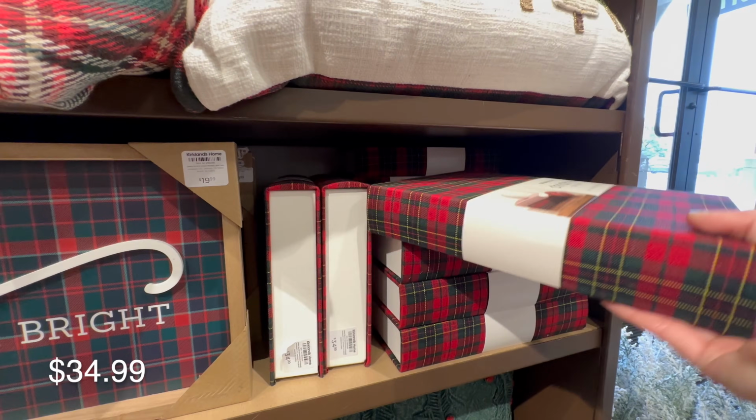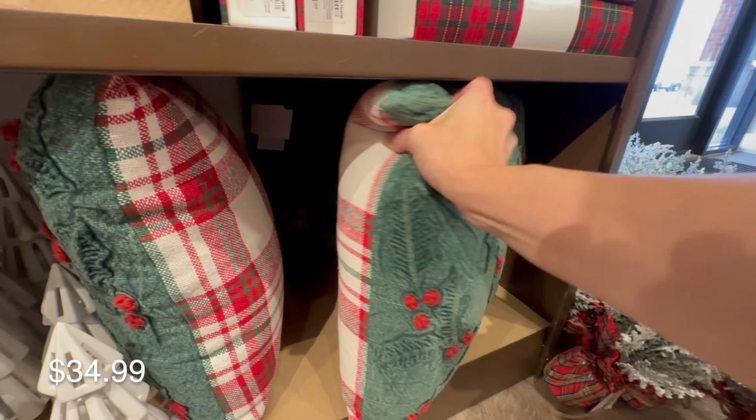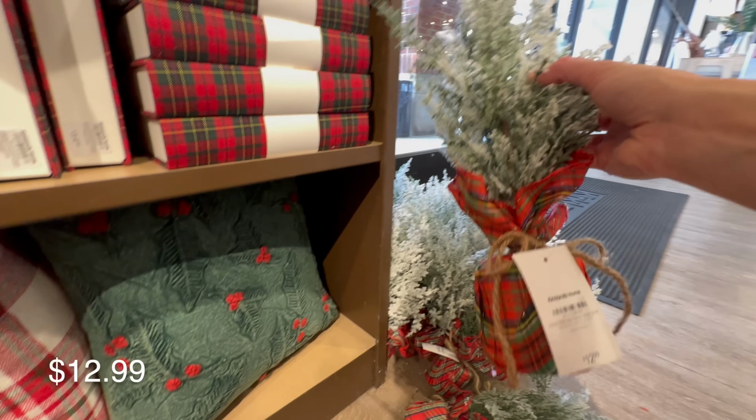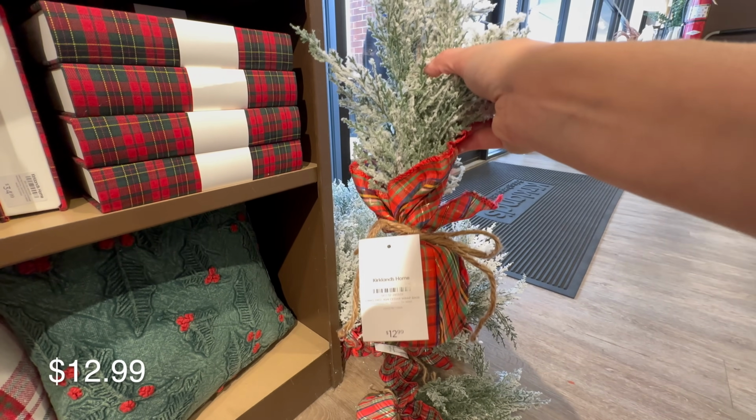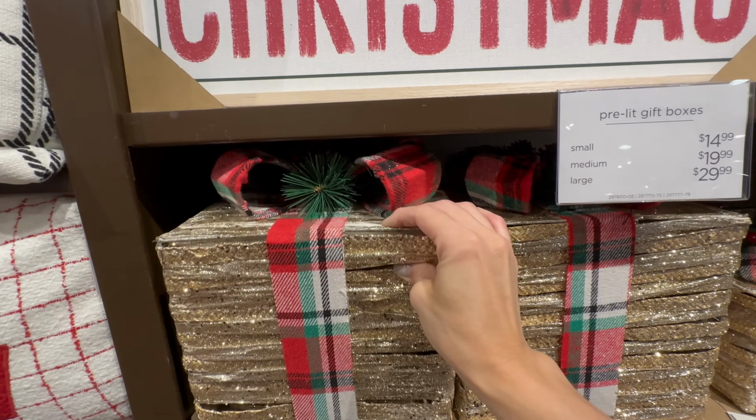Next up, how adorable is this book stack, which comes as a set of two. If you remember, they had it underneath of a lamp, but these could also be used on top of a coffee table to store remotes or any other little clutter that you don't want seen.